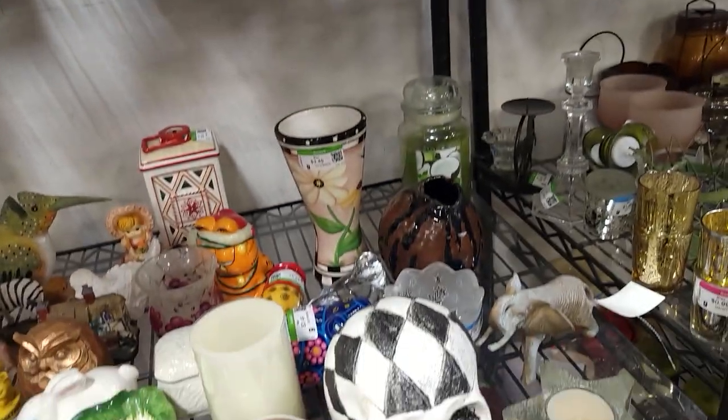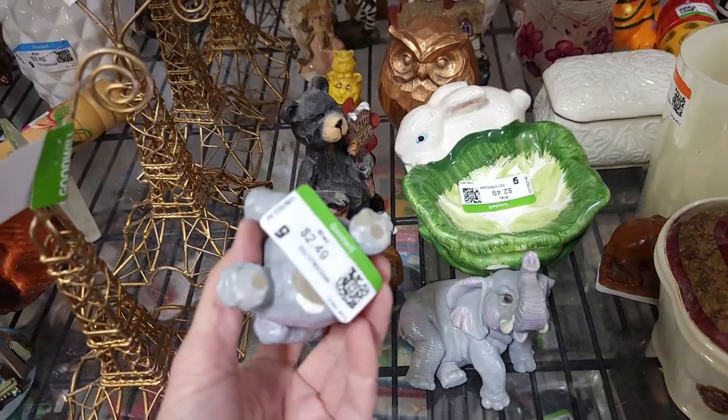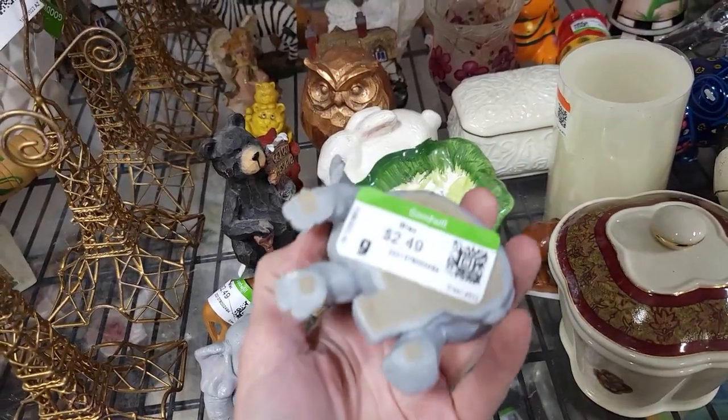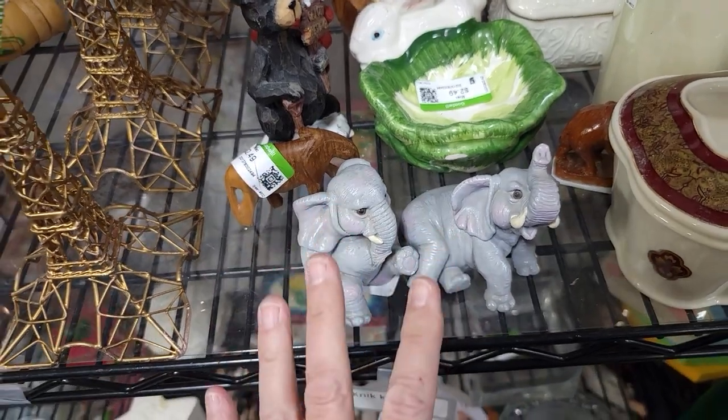Okay. Elephants. Oh, these are cute. Those are cute elephants. Who makes you? We don't know. Oh, his trunk is very, very broken. Yeah, and because there's not a pair, I think I'm gonna leave them.